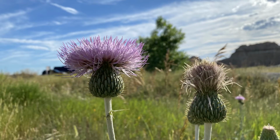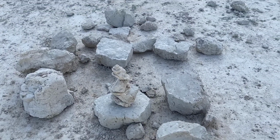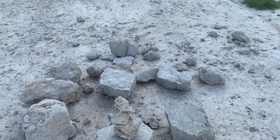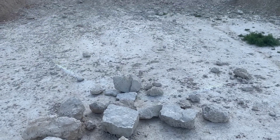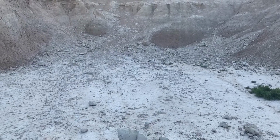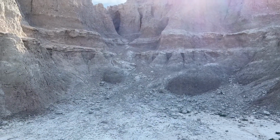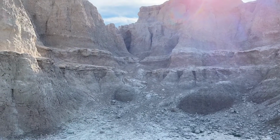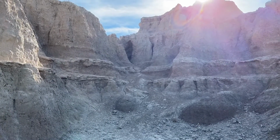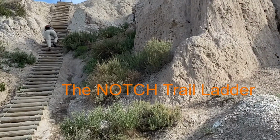There are several hiking trails located throughout the Badlands National Park, and they're rated from easy to extremely difficult. One of the more difficult trails, which contains a wall-mounted ladder, is called the Notch Trail. It's not for the junior hikers by any means. You have to climb the wooden ladder up to the top of the trail and then back down again.